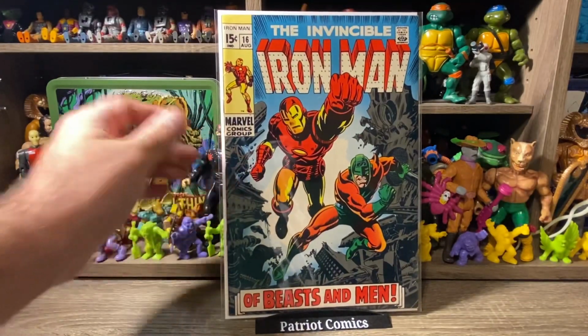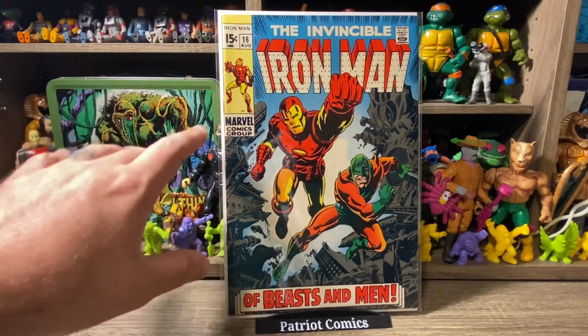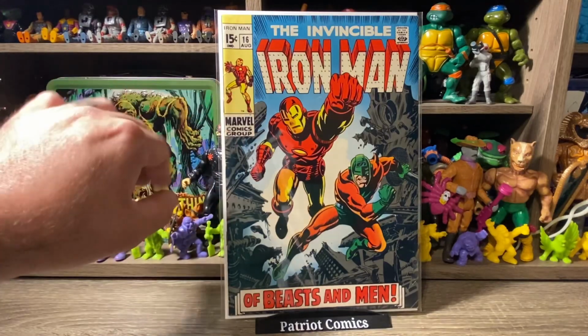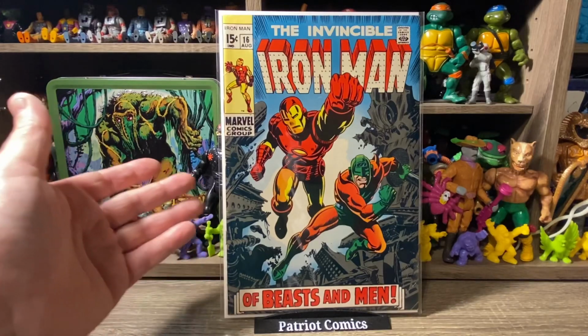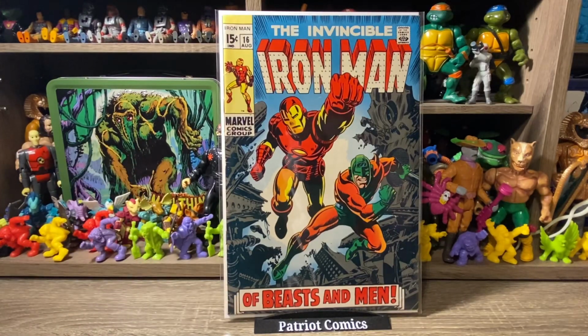This is a nice, pretty high-grade copy. Well, actually, no. It's got a couple spine ticks on there, but it looks really good. Presents really well. Iron Man 16 for $3. I saw it in there. It's an early, sub-20 issue of Iron Man.